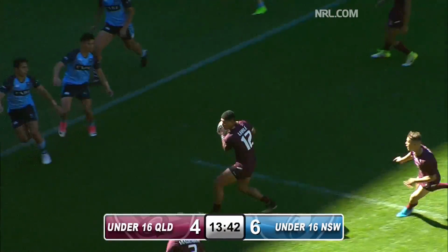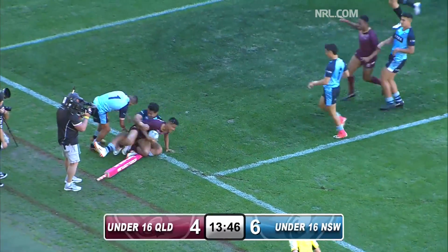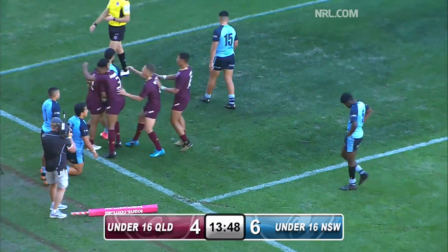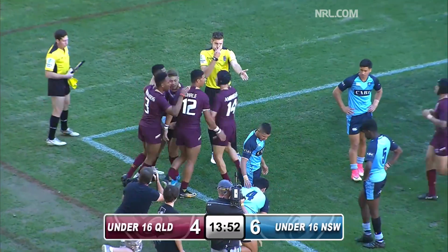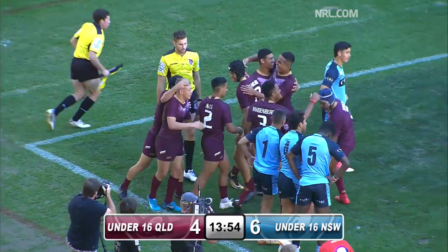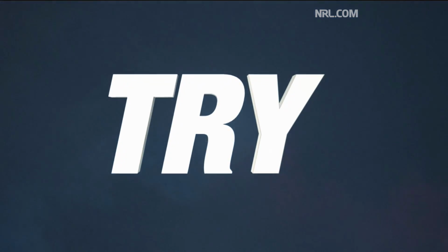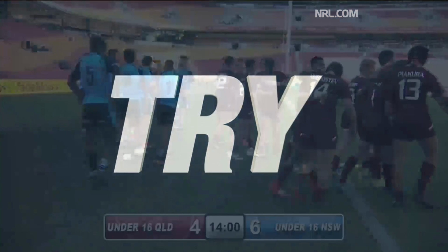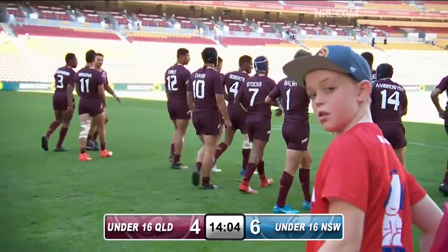Here they go. Ripley, Walsh, finds Sow. Sow for the line, he's got there. He's got the ball down there. Tyrone Sow. Referee points to the spot. And Queensland are in front, 8-6 with a kick to come. Queensland 8, New South Wales 6. Reece Walsh scored the first one, has set up the second.